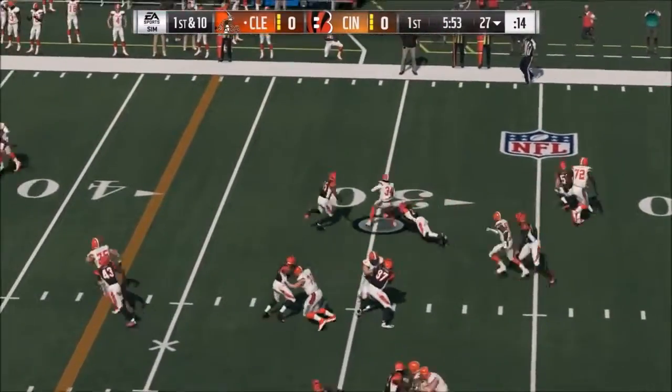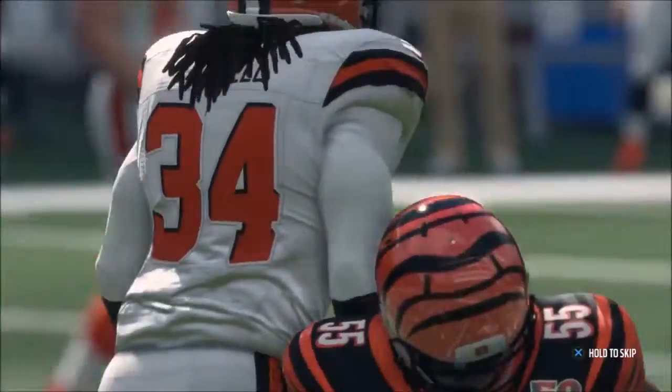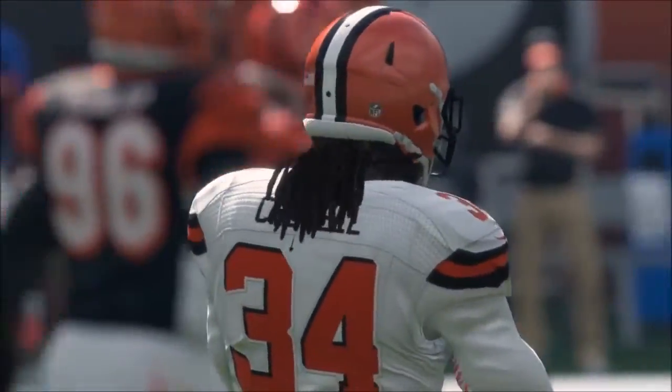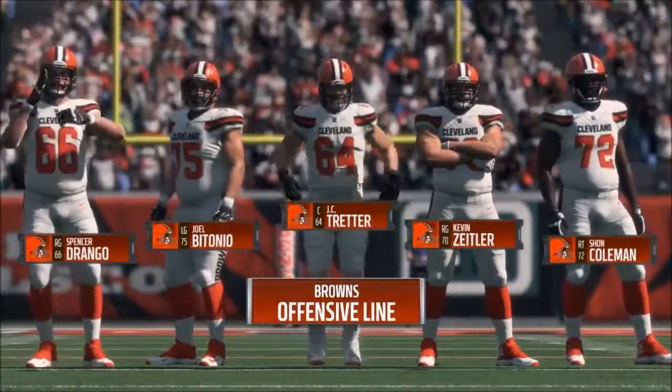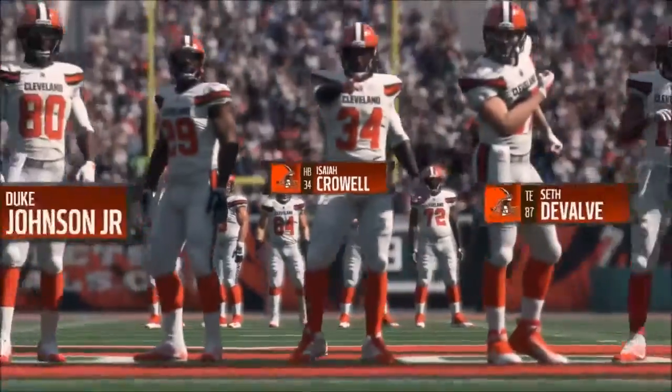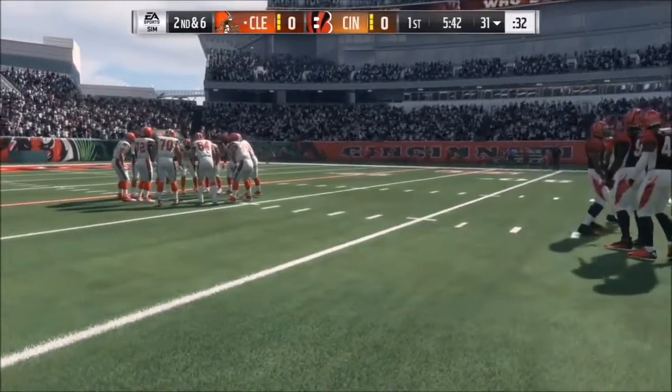Now a first carry for Isaiah Crowell. And he powers his way up past the 30. Call it a gain of 4 on first, and that'll make it second down. And the Buffet boys, the O-line, hopefully they're ready today. Listen, you got to feed them first. But if you do, you usually get a great product out on the field. And when they play well, the quarterback can't wait to feed them afterwards.